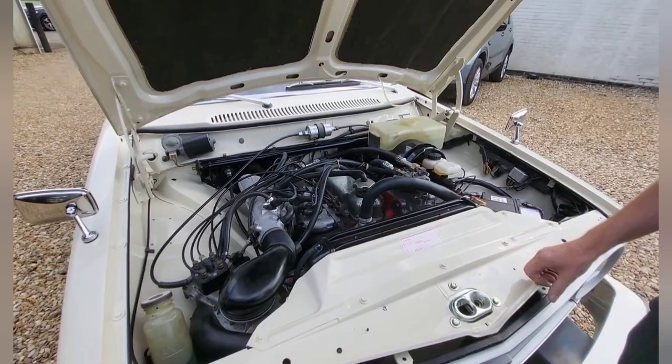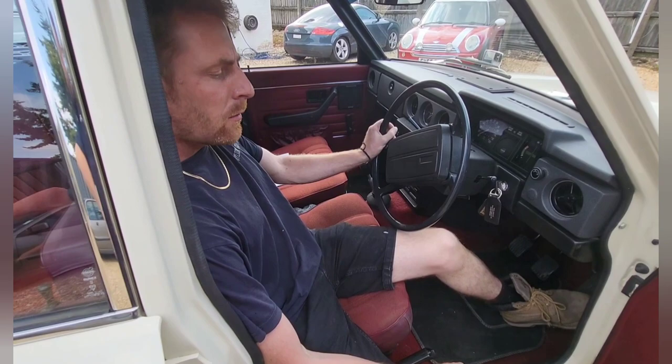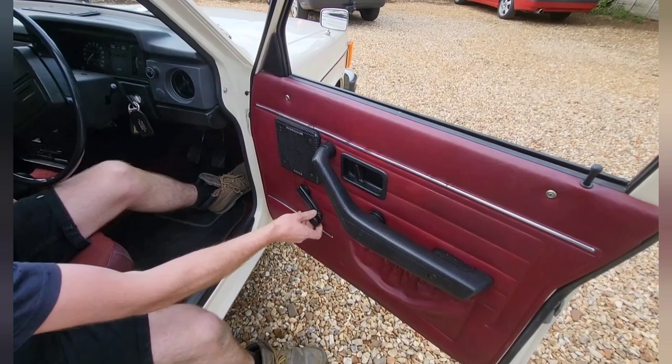Looks good. So it's about the inside then, Jody. Inside is very original, Tony, with cleaned upholstery, this lovely red material, new front door grab handles. Everything else has been cleaned, refurbished and fitted back again before we finish the job.